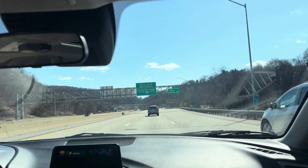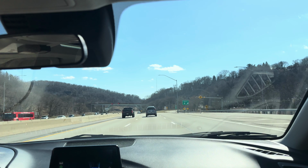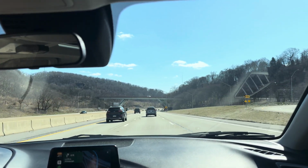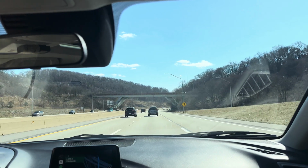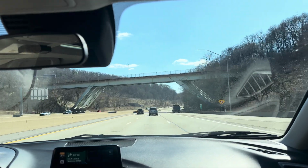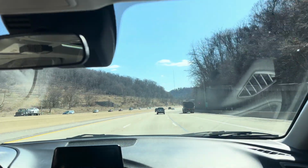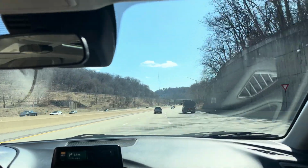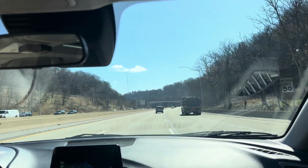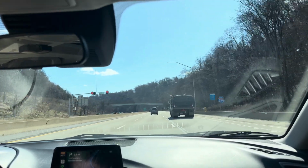But we're now on 279 North, the Parkway North. I think this opened in the late 80s. I remember being a kid, and this was a road that just opened. A lot of these were homes along here, and they used eminent domain to buy up those homes. I remember that being in the news. But once this opened up, it really made it easy to commute from the North Hills to downtown. In fact, of all the suburban directions you could be, north, south, east, west, commuting from the North Hills, even as far away as Cranberry, is actually quite easy.